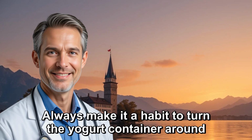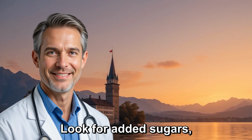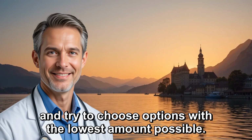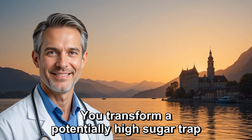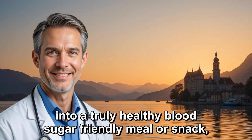Always make it a habit to turn the yogurt container around and read the nutrition label. Look for added sugars and try to choose options with the lowest amount possible, ideally zero. By taking control of the ingredients, you transform a potentially high-sugar trap into a truly healthy, blood sugar-friendly meal or snack.